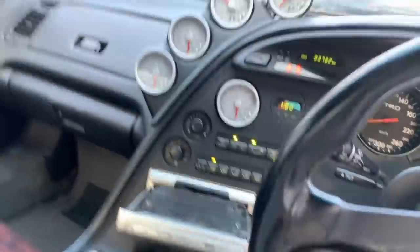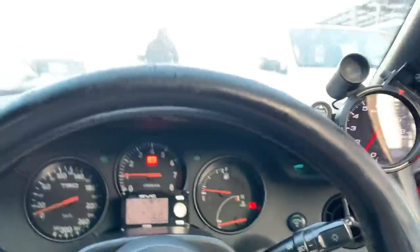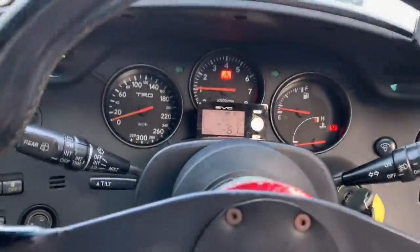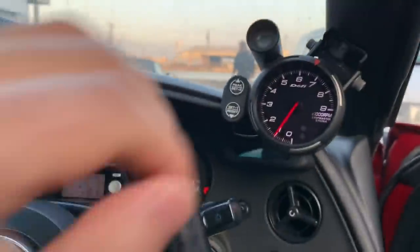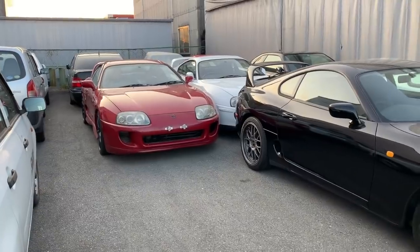And from here what I will have to do is drive the car outside. Not me actually, let me ask Ito-san to drive it so that I will be recording the car coming out. So here comes out the Supra RZ.